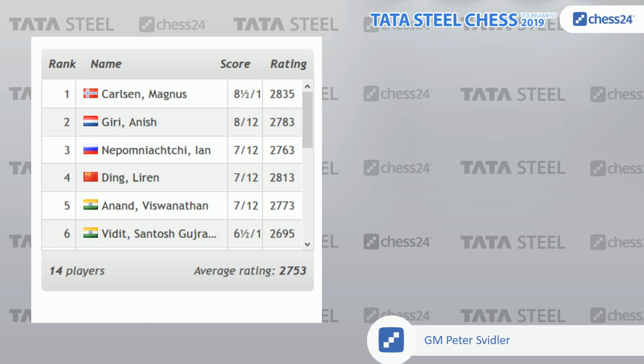So with those three results, the tournament standings look as follows. This is the situation at the top. Magnus is on 8.5 out of 12. Giri is his only real rival on 8 out of 12. Both of those results are stunningly good, frankly, in a tournament of this strength. And Jan, with his today's loss, and Ding and Anand, who drew their game, are now not in touch with the first two places anymore.